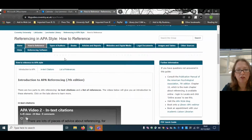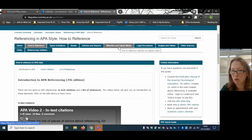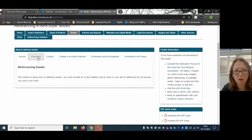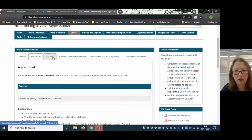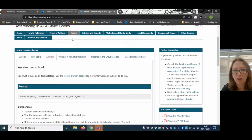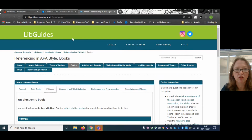But you'll also find a lot of really useful examples for different types of material that you may need to reference while you're doing your work. So if we just click on books, for example, you can find out how to reference printed books, ebooks, a chapter in an edited collection, dictionaries and encyclopedias. So basically, most of the main types of information you're going to need to reference. There are examples of how to do that here and how to do the in-text citations as well.